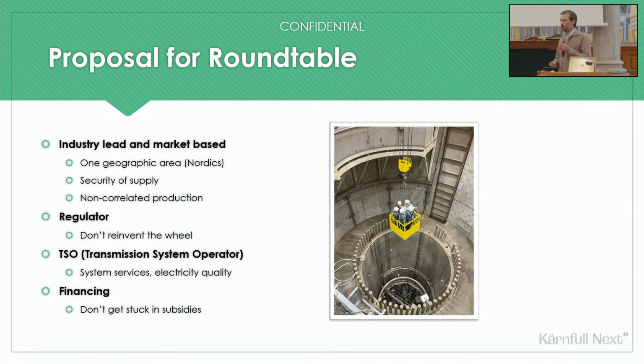So our proposal for Denmark, of course, is that we need to set up some form of roundtable discussion that is fact-based and takes experience from Finland and from Denmark. We have over 100 years combined experience of being nuclear nations. Learn from us. Do not reinvent the wheel. We've done so much work that you can catch up on in a really, really quick time.